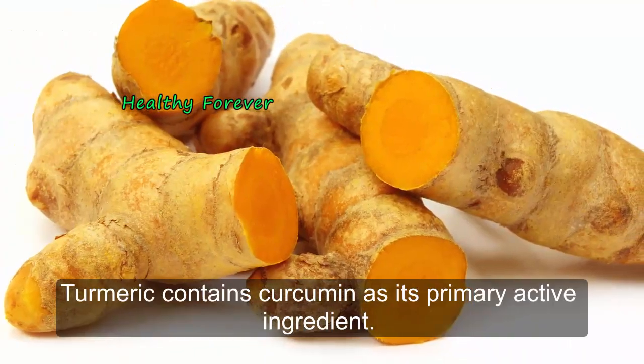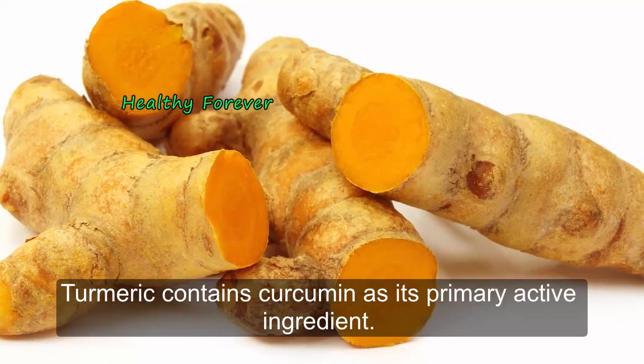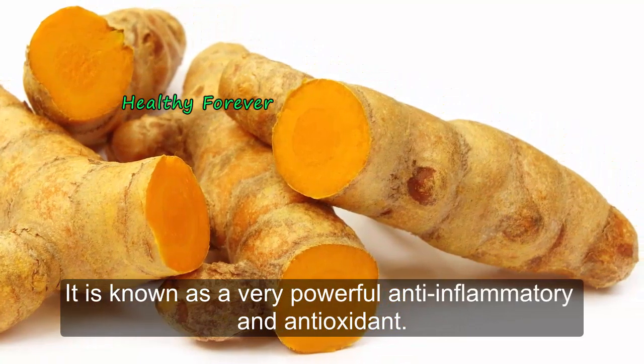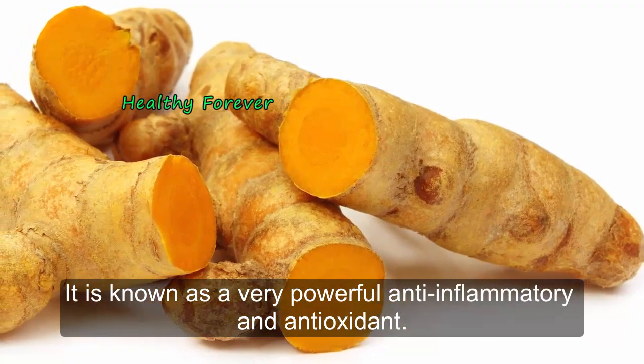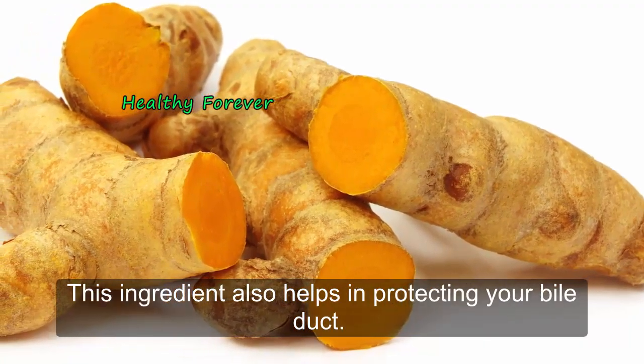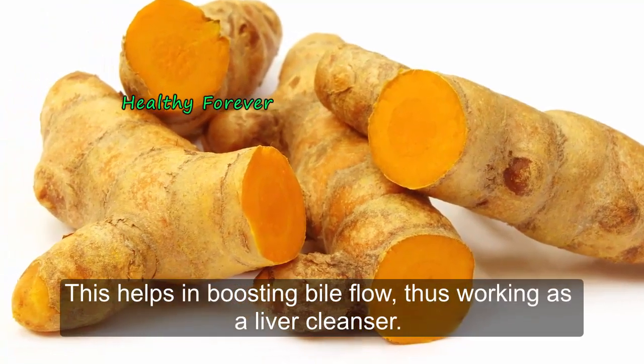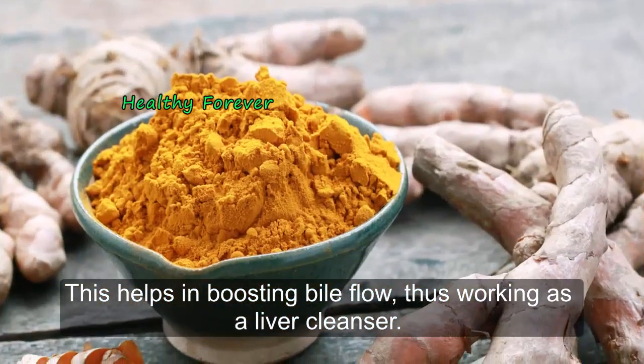Turmeric. Turmeric contains curcumin as its primary active ingredient. It is known as a very powerful anti-inflammatory and antioxidant. This ingredient also helps in protecting your bile duct. This helps in boosting bile flow, thus working as a liver cleanser.